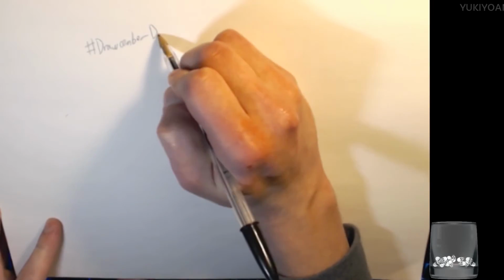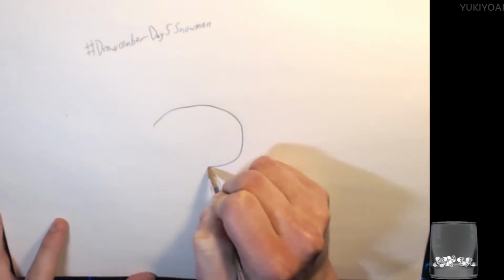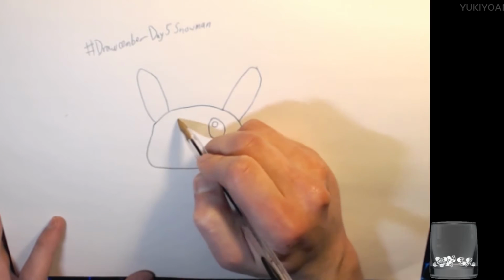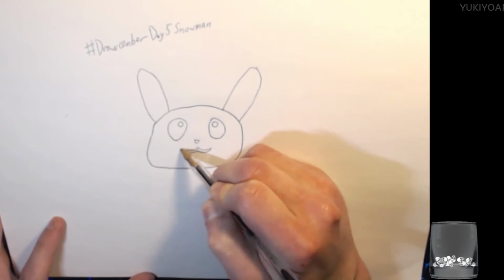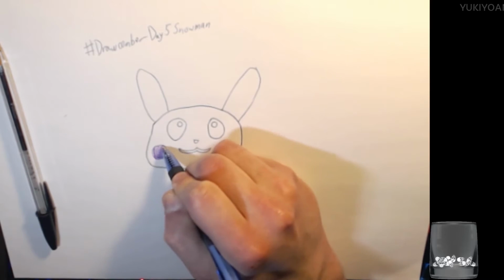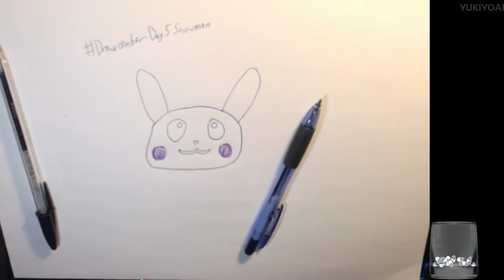And then day 5 was a snowman, which coincidentally I already of course did for day 1. So I was like, okay, what can I do for regular nerdy stuff for snowman? And I was like, oh, is there a Pokemon that is a snowman? And of course, I don't think there is one necessarily. Like there's snow powers and whatnot, but no Pokemon that looks like a snowman.